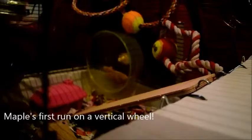So they've been in here for like, what, 10 minutes? Mm-hmm. And she sussed that she likes the wheel. That's the wheel that was really noisy with the gerbils as well. But because the mice weigh nothing, it's fine.